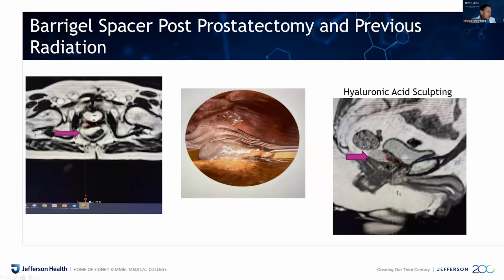So here you can see the red circle is our target, and we were able to put a Barrigel spacer. Again, I can place this just under the lesion. I don't have to put it on both sides to help protect that anterior rectal wall. The middle slide is actually a depiction of what it looks like putting the gel in, very soft, and how we do it with a needle. This is all done through the skin under ultrasound guidance. And here is this patient with a very nice Barrigel spacer. This is the target, and they were treated focally with stereotactic radiation right to that area.